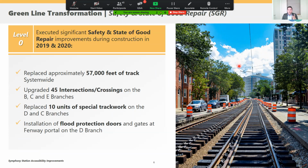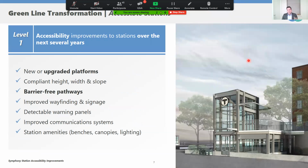So now let's take a look at level 1, where the focus is going to be on accessible stations. And this is why you're here today. To an extent, level 0 projects do improve access at Green Line stations. But at level 1, however, we're advancing projects like Symphony Station to redesign stations that are not currently accessible. A central goal of the Green Line Transformation Program is to make the Green Line fully accessible for safer, consistent, and easier to use transit service for all riders. With the Symphony Station Accessibility Improvements Project, we will achieve the goal of accessibility at one of the busiest Green Line stations. And again, we're very excited to share the details for this project.